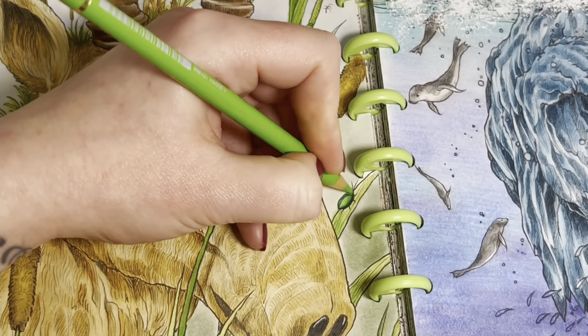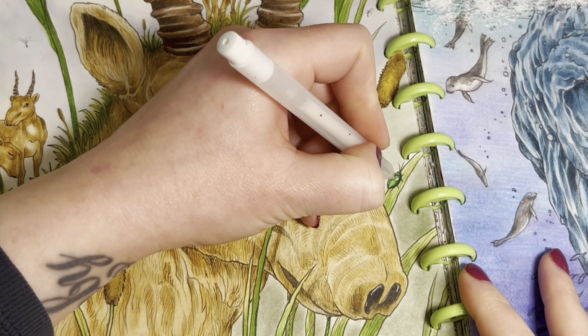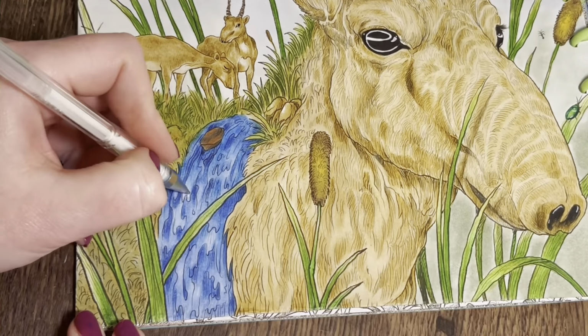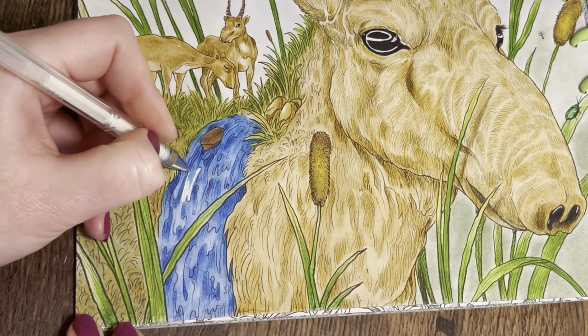I love shield bugs. I'm not one for insects, and there's a lot of insects and creepy crawlies that I really don't like. But the shield bugs, I don't know, there's something about them. I just think they're quite cute. In a weird way, they're quite cute.